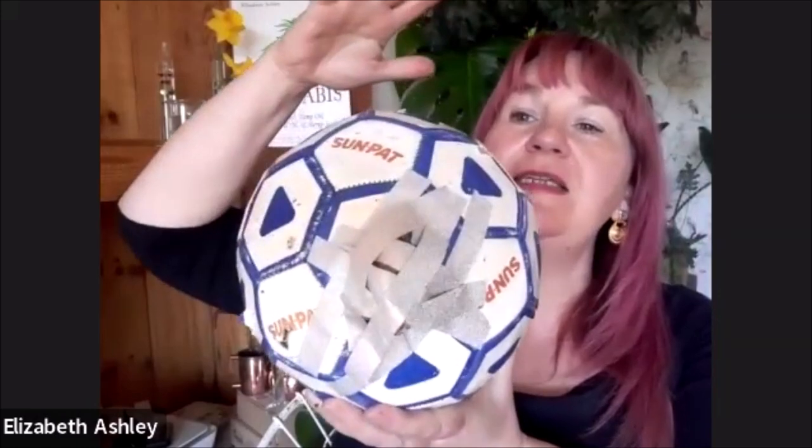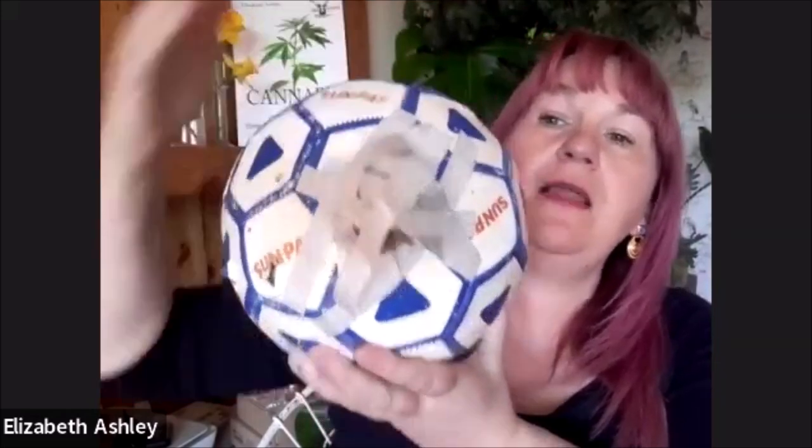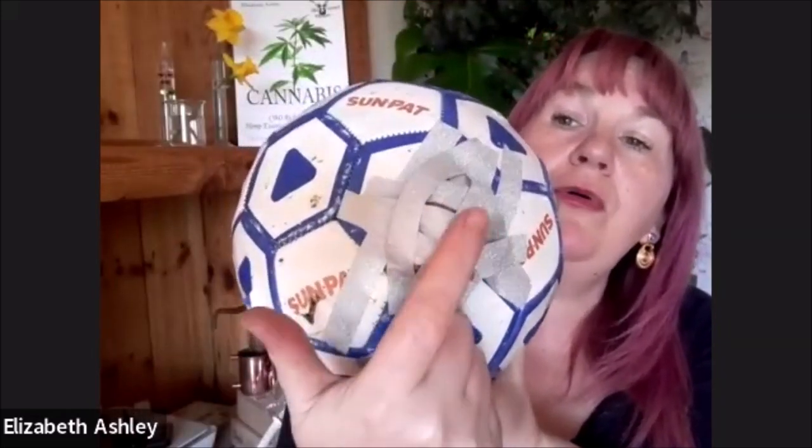I have another model. Look at you. This time it's a model of a football with two receptors. So this is one receptor and this is another receptor. So this is a CB2 receptor. And then we have what's called an orthosteric receptor and an allosteric receptor. So CBD works on the allosteric receptor. It's like the back door. So I always think of it, remember Prince's song, Raspberry Beret, she came in through the out door.